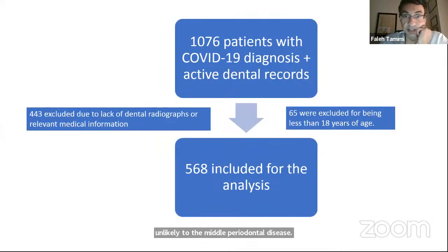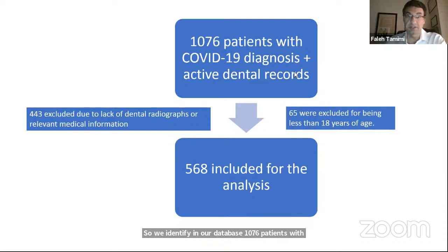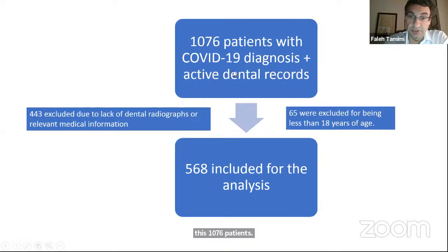So we identified in our database 1,076 patients with COVID-19 and with active dental records. From these 1,076 patients, we excluded 65 because they were too young, and we excluded around 443 because they didn't have dental radiographs. So we ended up having 568 patients that we could include for analysis.